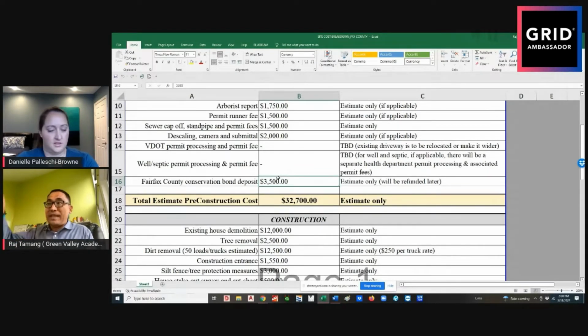Of course, they will deduct it from that deposit. Sometimes this could be a $5,000 to $10,000 deposit you may have to put up. But the problem is you won't be able to use this money, because Fairfax County will hold it. They will give it back when the house is done. But again, you won't be able to use it for the construction, so you may have to budget for that too.